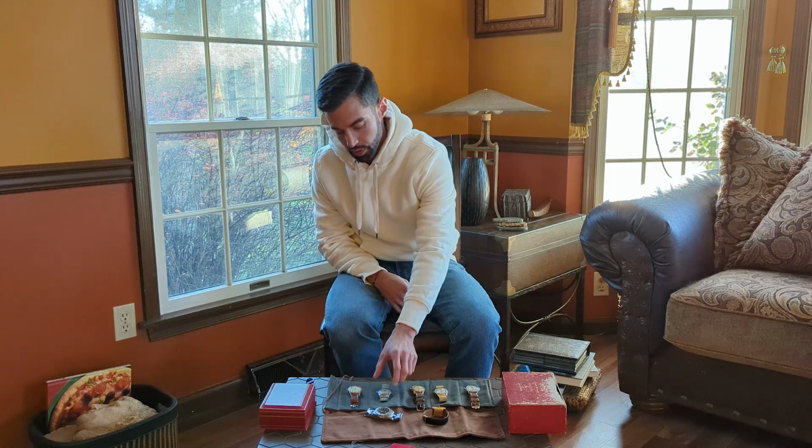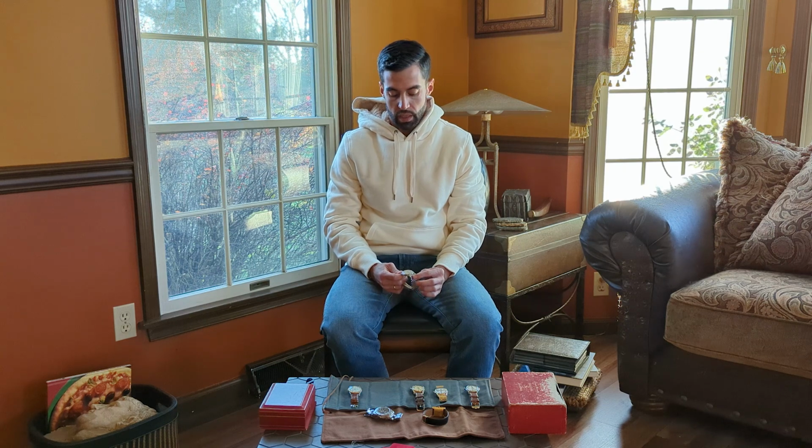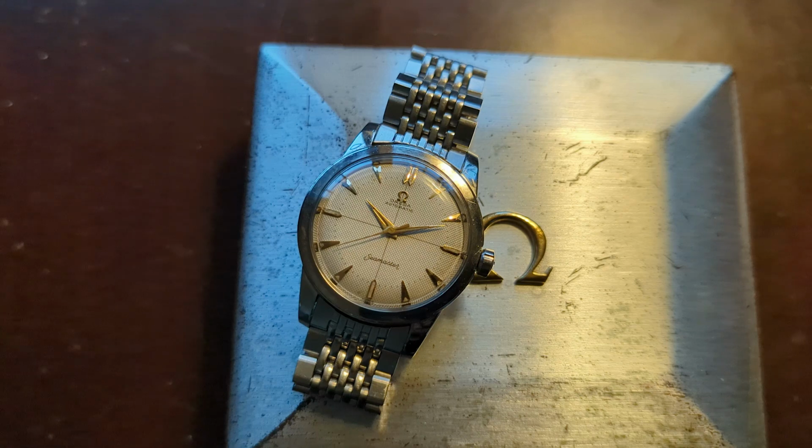For a couple of different reasons, this Seamaster that came after it is also bumper powered, and me being Greek and talking a lot with my hands, it gives a nice tactile feedback that I really personally enjoy. It's just another way to interact with the watch. This particular reference is a 2577, an early first generation, pretty early in that run, as we can tell with the drilled lugs here.